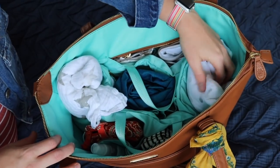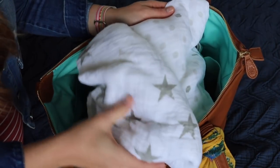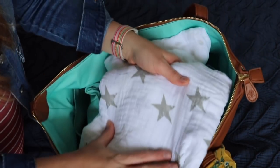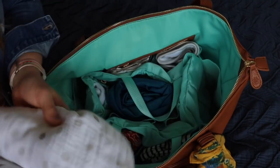In these 2 side pockets, I've stuck 2 of the Aiden and Anais muslin blankets just for swaddling and for keeping the little guy warm at the hospital. This one has the same star print and this one is the polka dot print. I think they're really darling.